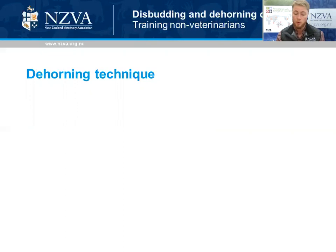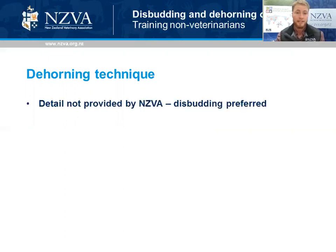Lastly, we'll touch on dehorning technique. The NZVA documents refer to cautery disbudding, as this is the preferred procedure which has been demonstrated to cause less pain and distress than amputation dehorning. However, a veterinarian may choose to authorise local anaesthetic for dehorning, and they may train non-veterinarians accordingly.